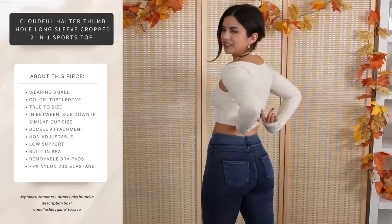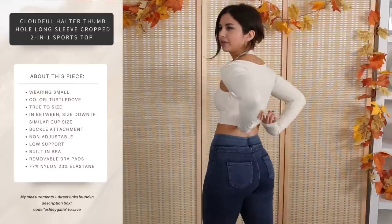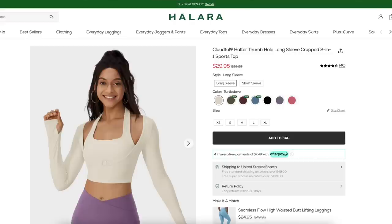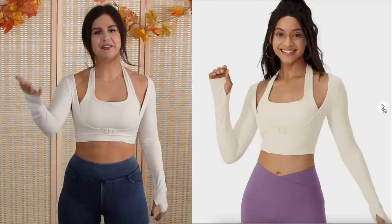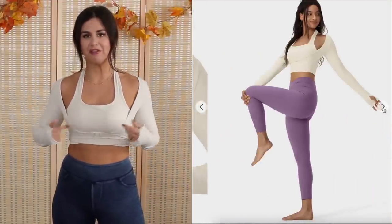If you look closely, there's an actual belt buckle. I've seen this on a couple of their tops. It's really unique, but I don't really see a point in it. I don't even think it helps with adjusting. Like, there's no size adjustments on this top. After checking out the website pictures, I noticed the model wore the buckle in the front.